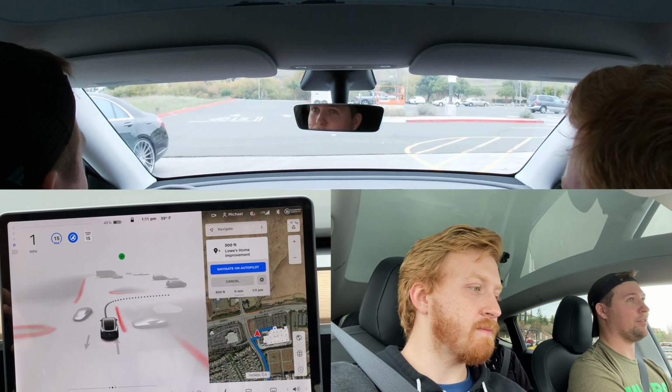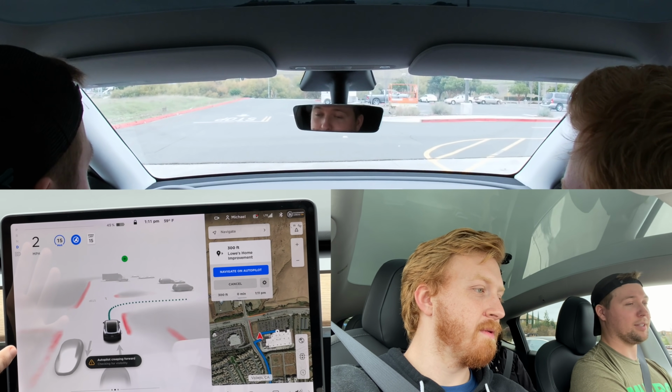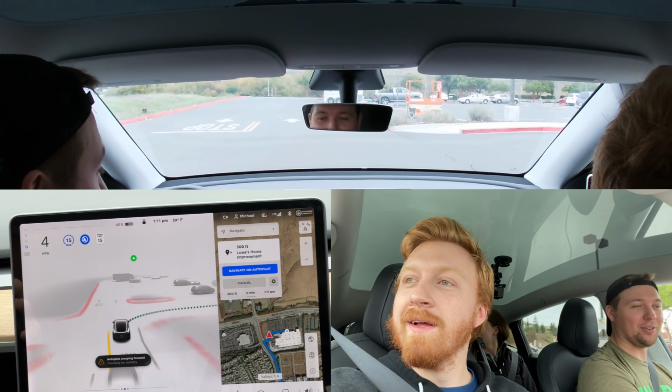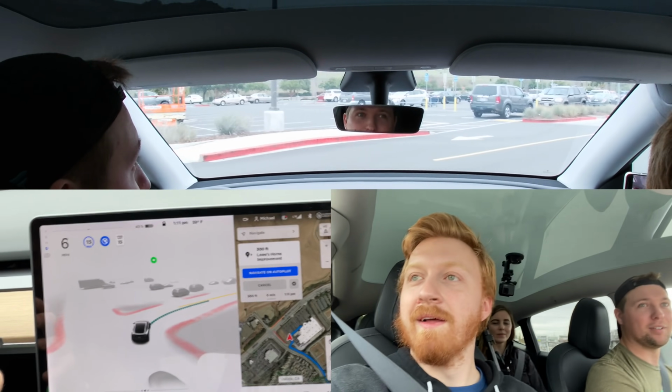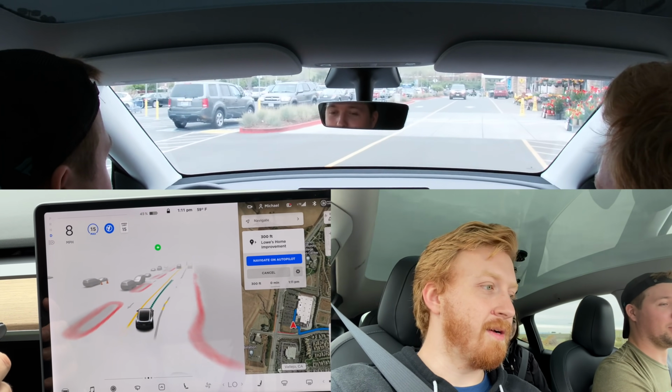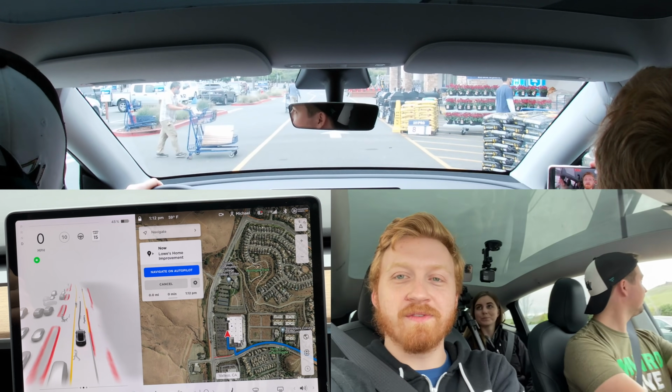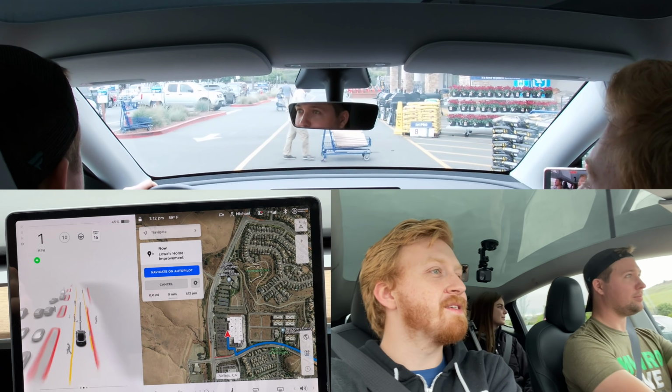Wow. It's gonna drop us off in front of the Lowe's. This is it. Yep. People behind me want to turn and are questioning what's going on. I'm giving it a tiny bit of acceleration just so it doesn't inconvenience too many people. There it goes. Cool. Well, I'm thoroughly impressed. We've completed our circle of testing for today.